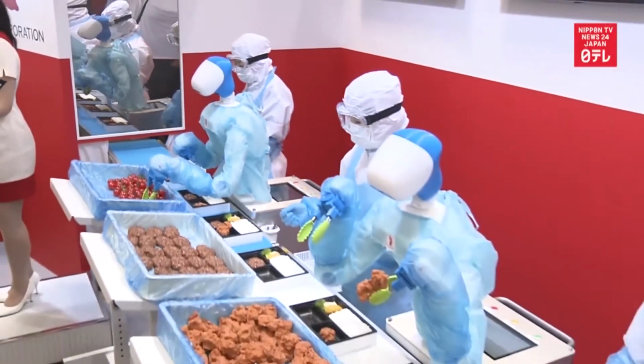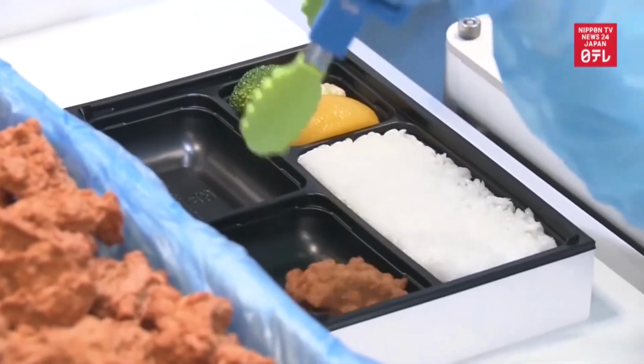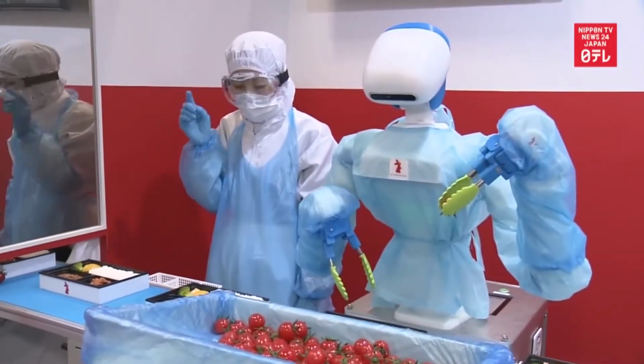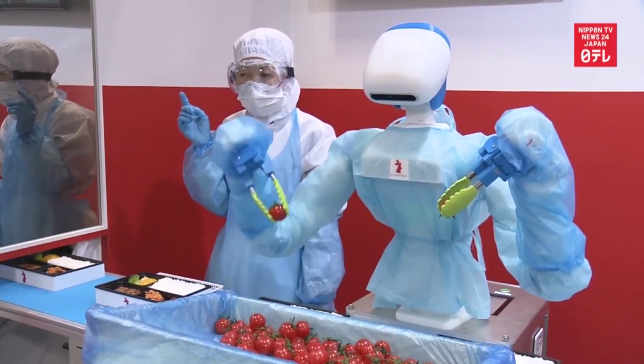Another robot assembles bento lunchboxes. It is about the same size and shape as other human workers. The manufacturer says it is important to remove the fear and stress humans may feel when they work with robots. Exhibition officials say that is an important theme this year.